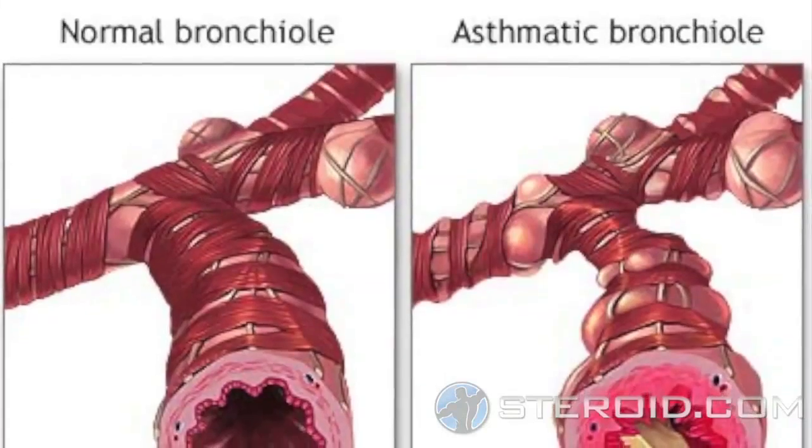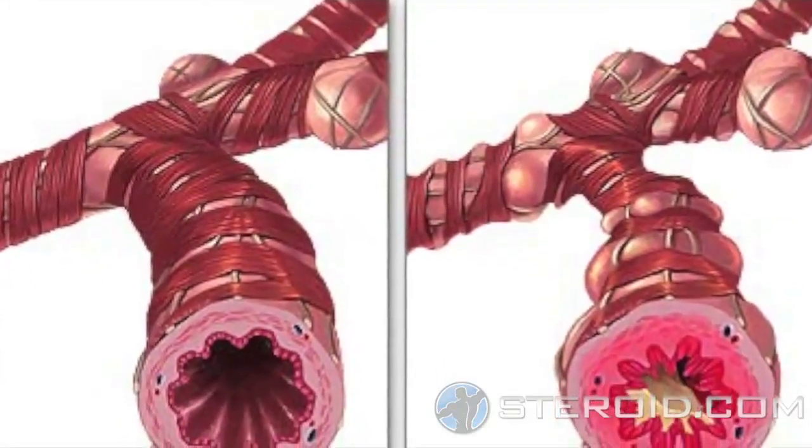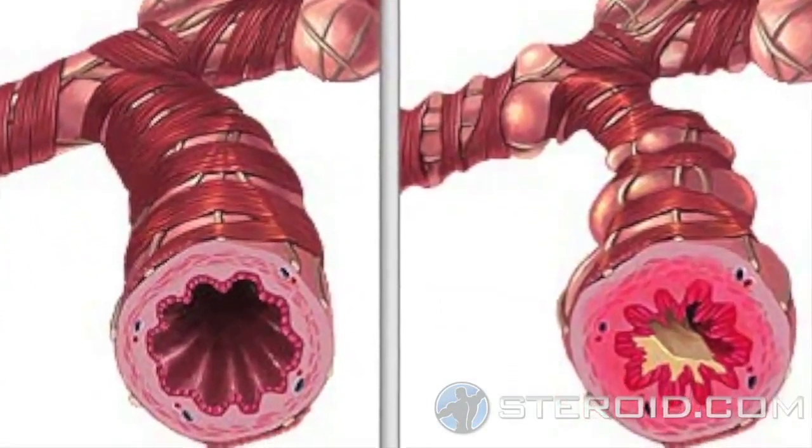When it comes to the effects of clenbuterol in asthmatic patients, the process is rather simple. The bronchodilator opens up the airways and the individual can breathe. Simple, effective, and if you suffer from asthma, a more than welcome medication.